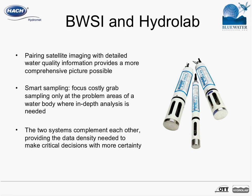Data on cyanobacteria, phosphorus, and Chlorophyll-a give an excellent snapshot of the general health of a lake or stream, but sondes are necessary to provide information on other parameters like pH, DO, temperature, and conductivity that round out the story of a problem spot. So as you can see, the two technologies complement each other. Satellite imaging provides the big picture and guides the deployment of Hydrolab sondes in what we call smart sampling, taking expensive spot samples only where they are needed.